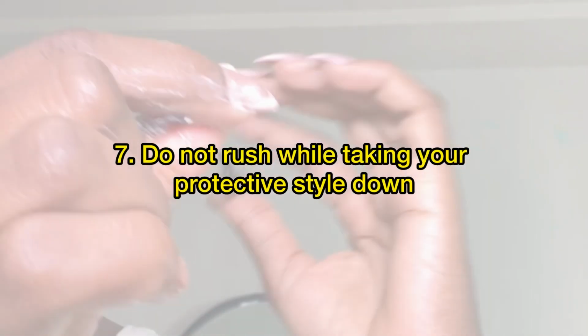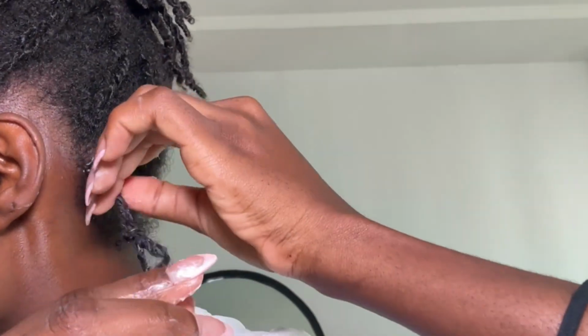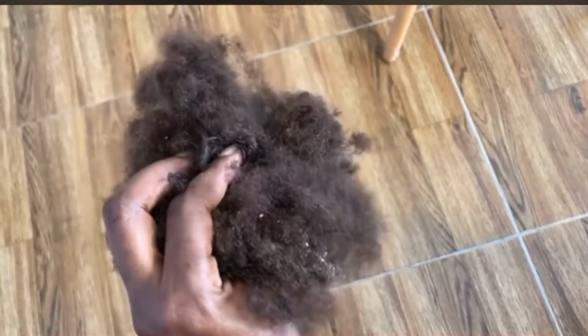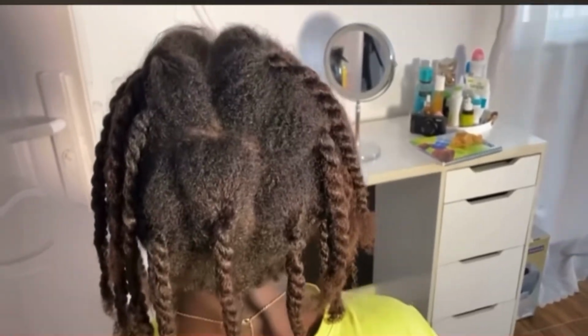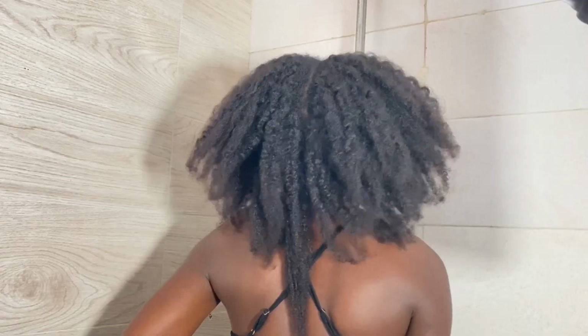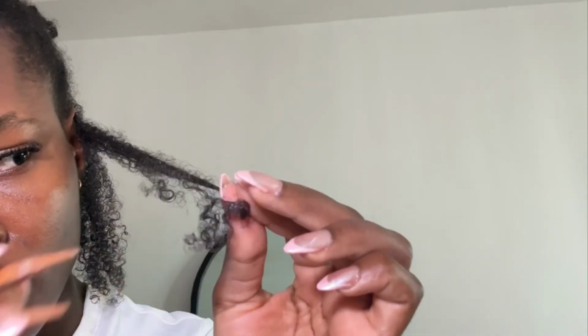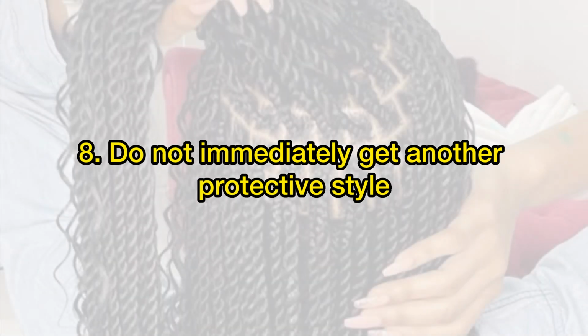Moving on to the next thing is not to rush while taking out your protective styles. Taking out your protective style can really make or break your hair, so you do not want to rush the process. Pulling and excessive force can lead to breakage and scalp irritation. If you want to retain any length after a protective style, then you need to undo your hair gently, and this means having patience. Even if it takes the entire day, do it, or you can just decide to continue the next day.